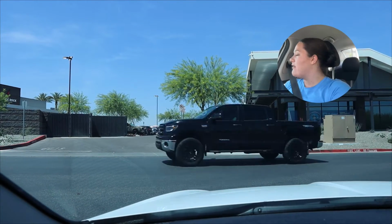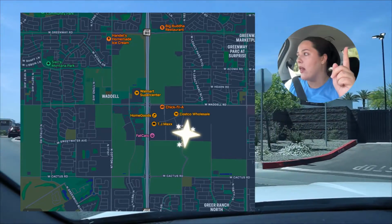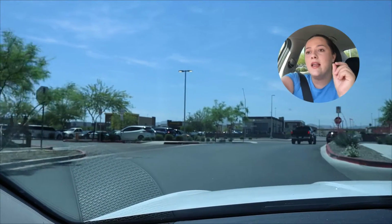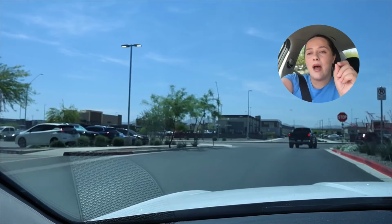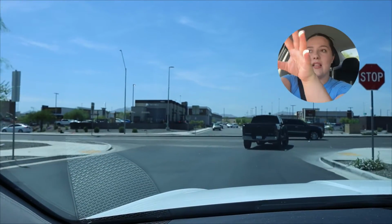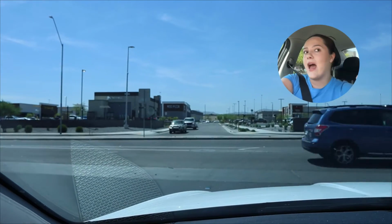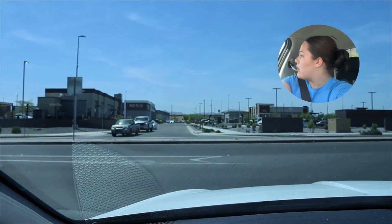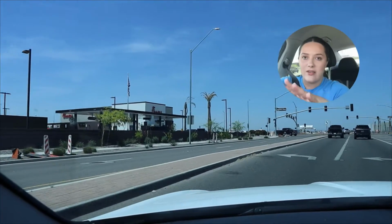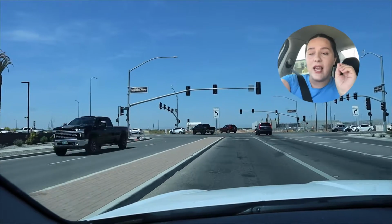So right now we're kind of in the crossroads. I'm going to pop up a map so you guys can see that. I believe this is Waddell and the 303 over here on the right hand side. The thing about this area is we have some older stuff on the other side. So on the west side of the 303 we have some older shops, like a Walmart, and there's a Chipotle over there. I'm not going to check out that whole area because we have a lot of stuff to go through in this area already, and I don't want this video to be a million minutes long.